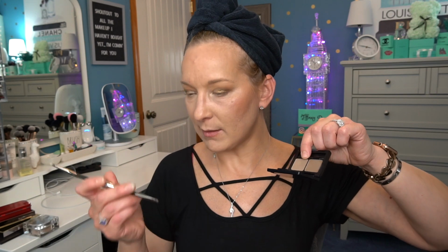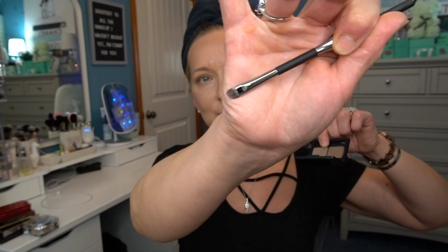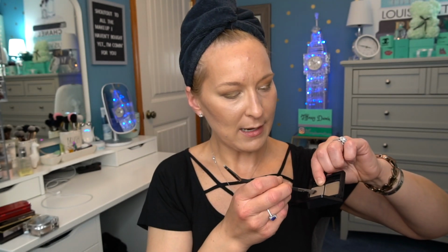And I'm going to use this little It Cosmetics brush. I love this brush. It's got these little tooth type things at the bottom of it. I don't know if you can see them or not, but it's really cool. So I'm going to use that. I'm just going to go with the powder side here and build up a little bit of a brow.